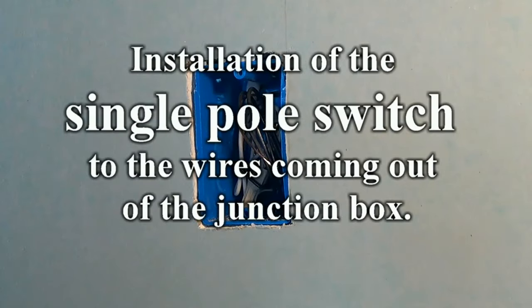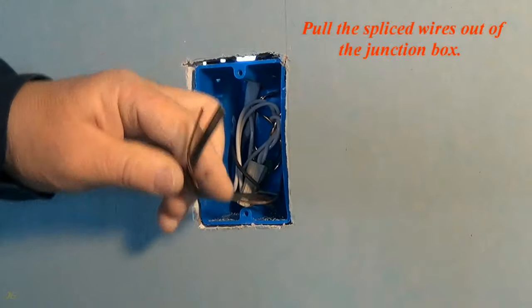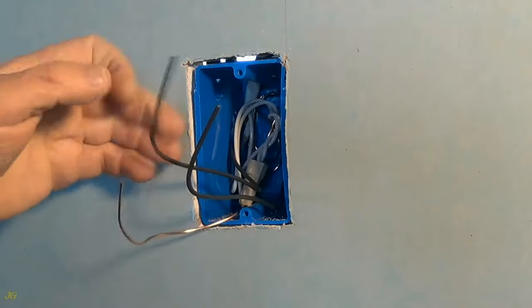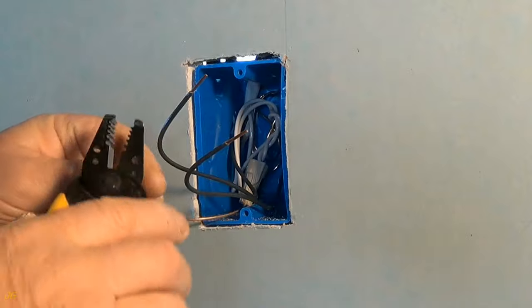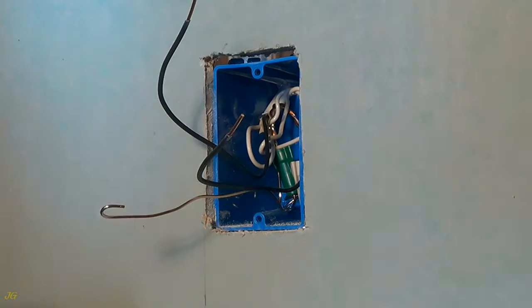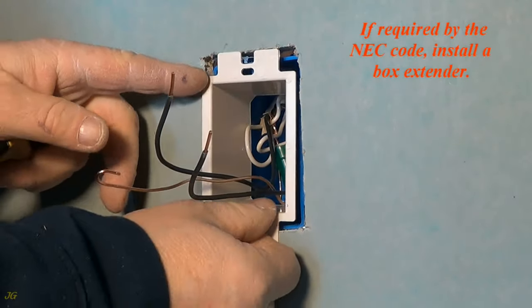Installation of the single pole switch to the wires coming out of the junction box. Pull the spliced wires out of the junction box. Strip the ends of the wires about 1/2 inch and make a loop on the ground wire. If required by the NEC code, install a box extender.